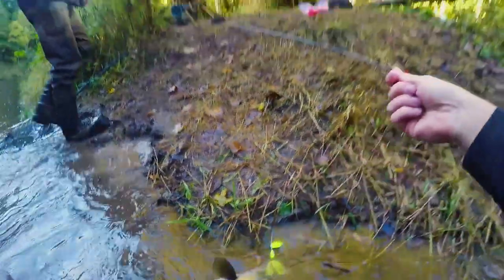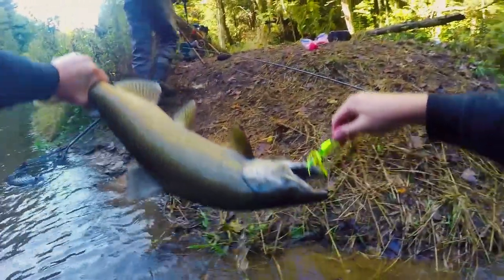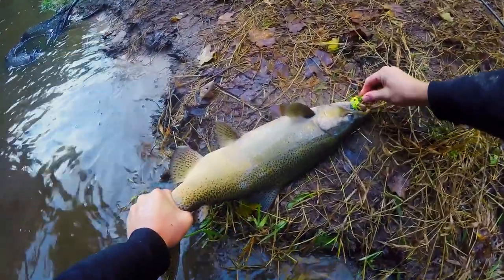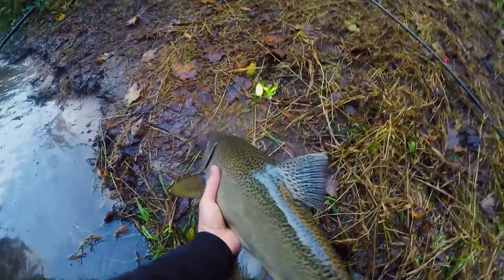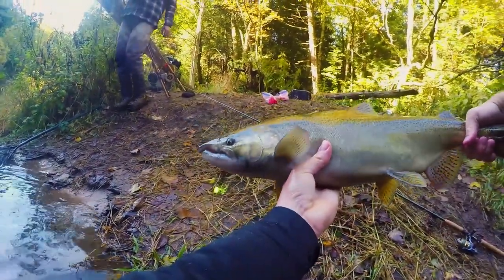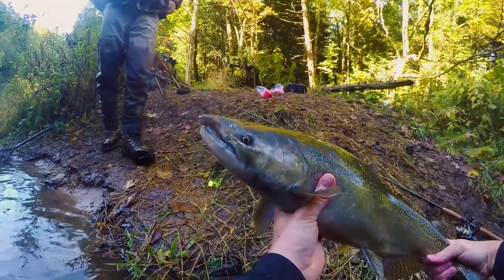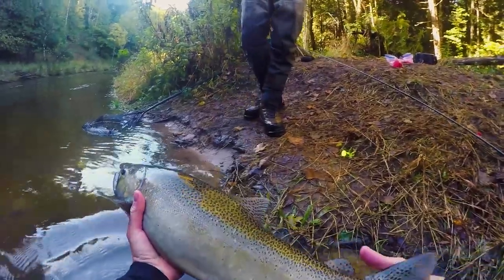What's going on here? I thought it was in him. The usual Arctic spinner crush. This is a cool looking fish. It's all good. He almost looks like a coho. If I had no idea and I just started, I'd be like, is that a coho? But because he's got that really cool kype. Totally a king.